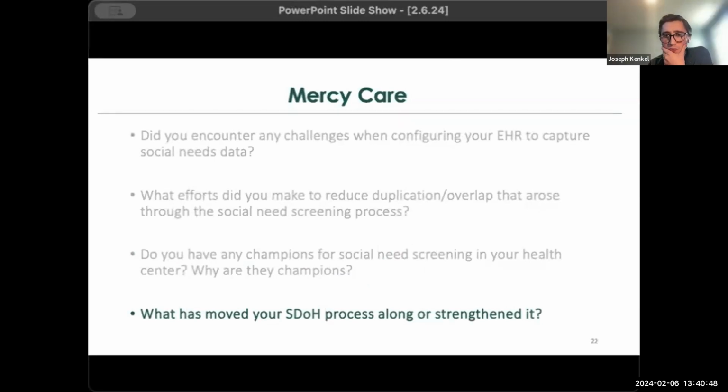Great. Well, I see a few questions here in the chat. The first from Joshua says, how do you address limited staffing capacity when using long and involved screenings like PREPARE, especially if a language interpreter is needed?